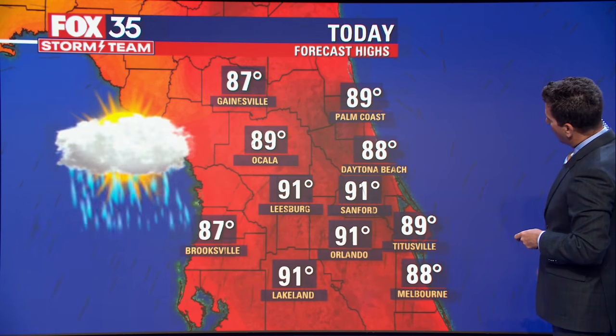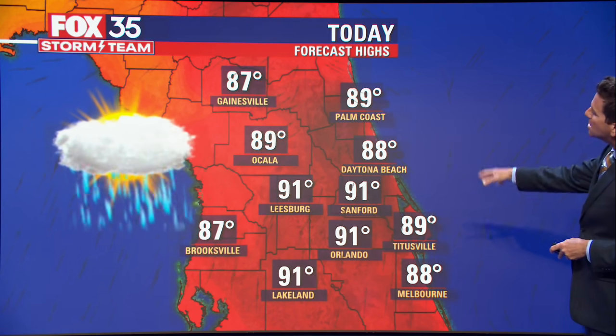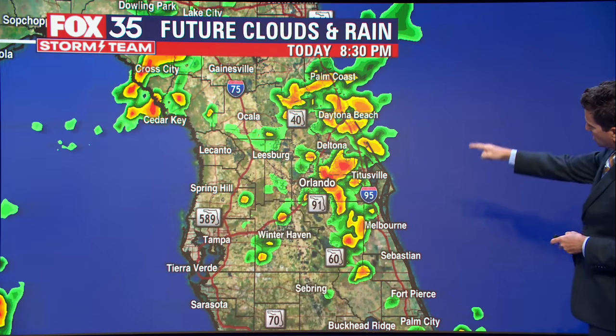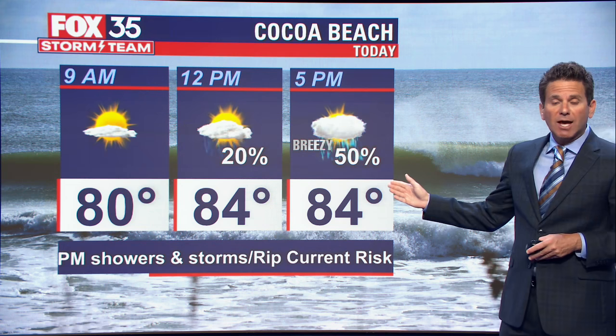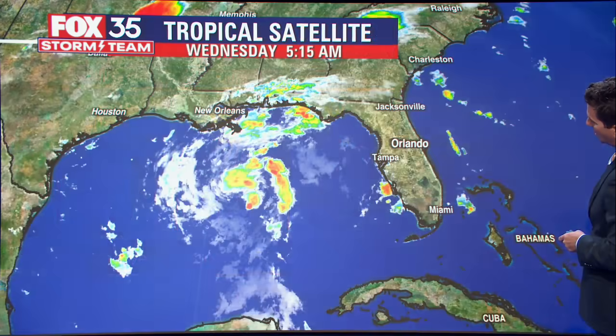Take a look at what's going on with our highs today. As we settle through the low 90s inland, there'll be a few spots in the 80s, depending on how we see the rain and the clouds evolve today. Model forecast shows just that, the scattered nature of showers and storms, some locally heavy rain likely in the cards as well. So Cocoa Beach, we got a rain chance of 50% by 5, showers and storms, and that rip current risk alive and well.